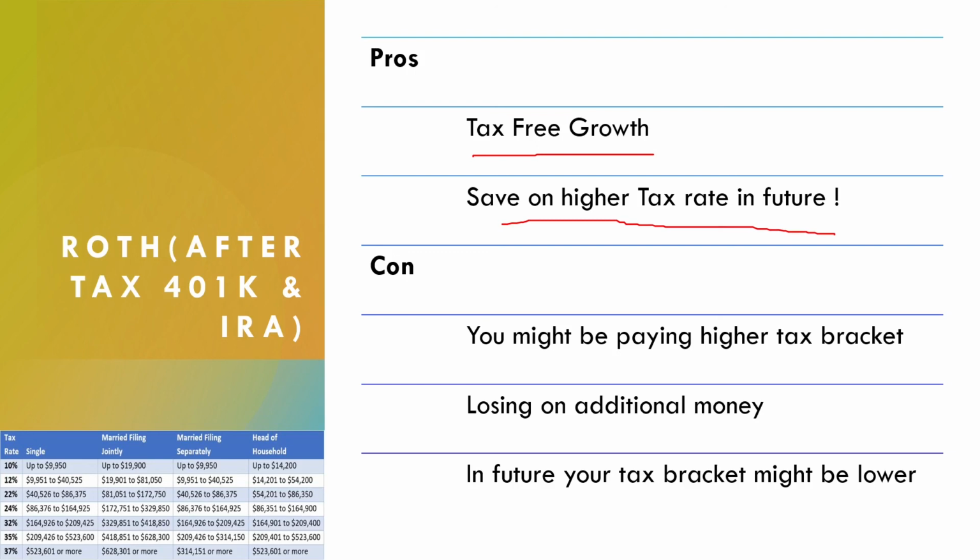That is a pro. The con, so what if you don't use this? You might be paying a higher tax bracket right now. You're losing, as we saw in the example, $7,000 of this money, and in the future your tax bracket might be lower. So that is not gone. I think this is a pro.